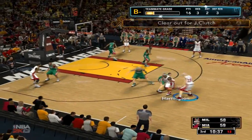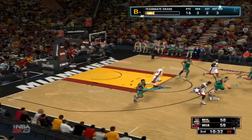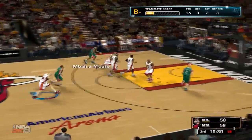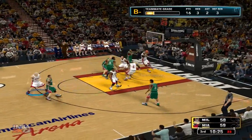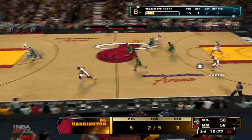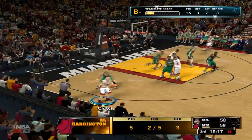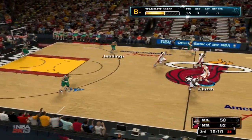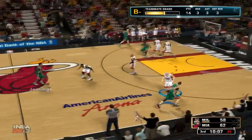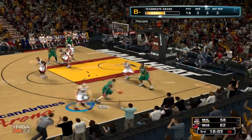The dish to Harrington. Beyond the arc. And it's Ellis with the rebound. Ellis has got his 6th rebound on the night. And Bahamute the pass to Gooden. And he misses the go-ahead basket. The Heat with the lead. Here's Clutch. He's got 16. Harrington for 3. And it's good. Harrington's got 6 here in this quarter. Not a lot going wrong for them on offense in the early part of the third. I mean, that's 3 makes on 4 tries now.